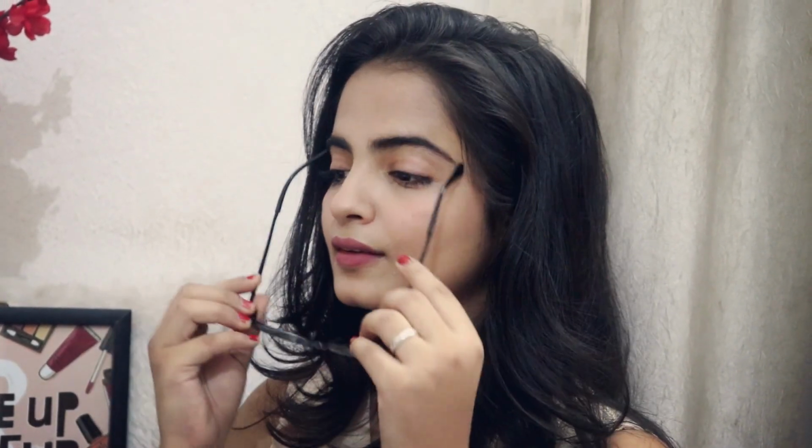So this is the final makeup look. Simple hai, basic hai, and within 4 to 5 minutes you can create this look. Also, it suits perfectly with all the hairstyles, a bun, high pony, or just keeping it open. It looks amazing.